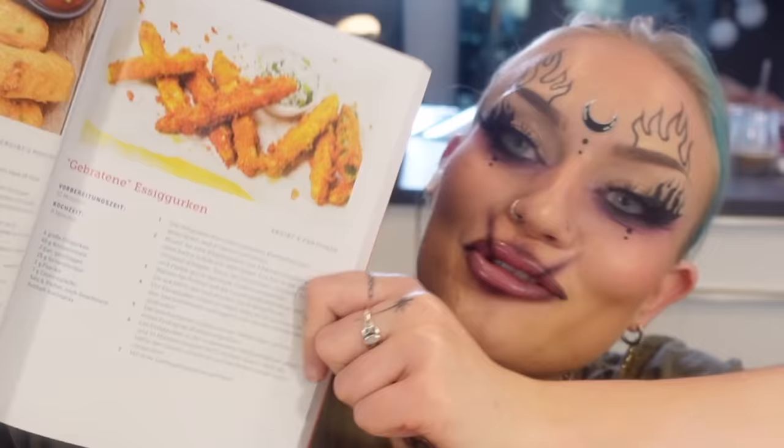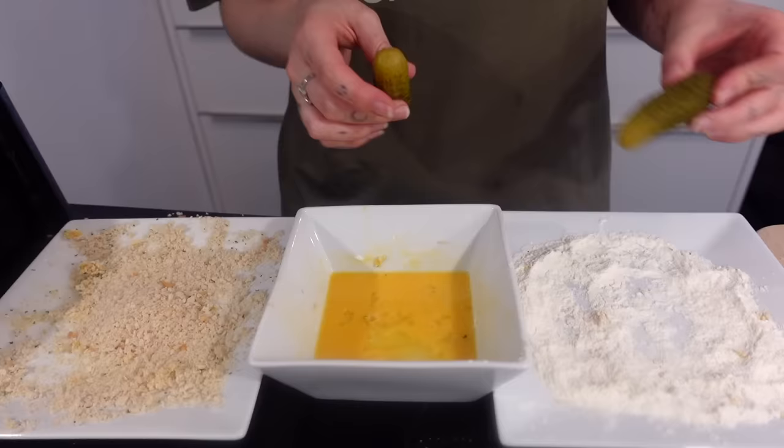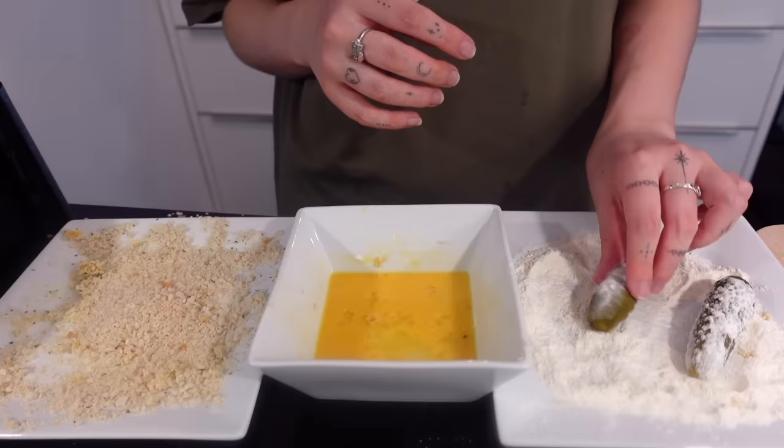It's fried pickles. In German, gebratene Gurken. And I was thinking, while I'm doing this for the potato balls, I can also make a few little pickles. We are going to dry our pickles real good. Oh yeah. And then I'm obviously also going to do the same as I just did, but just with pickles.